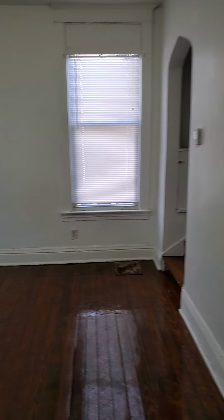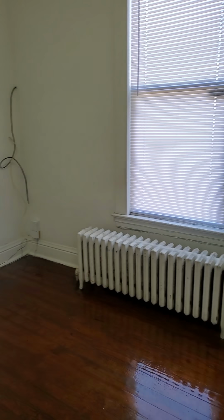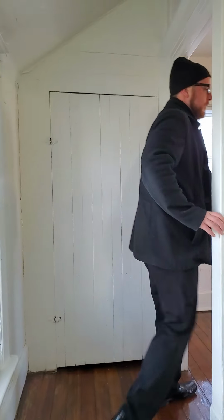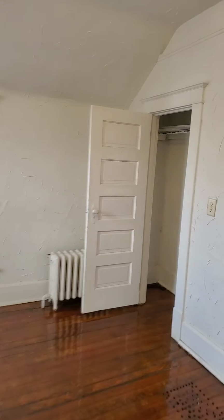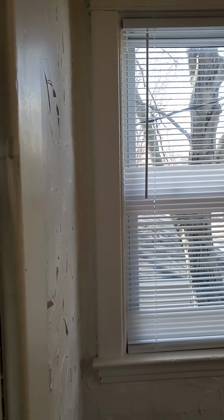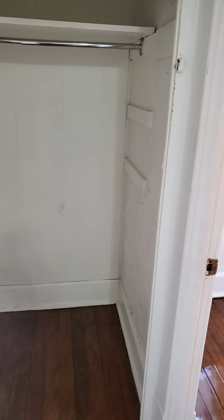And you have your living room area before we get to the upstairs. First, I'll take you to the larger bedroom right here. Tons of storage space also with an extra closet, including the bedroom closet also.